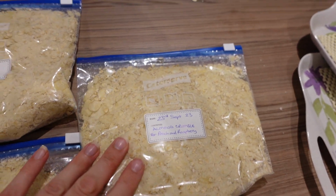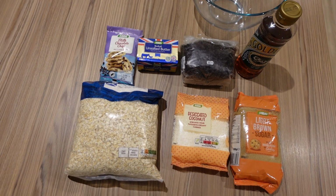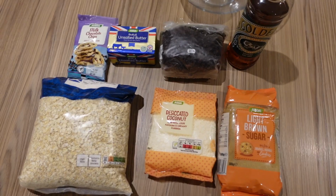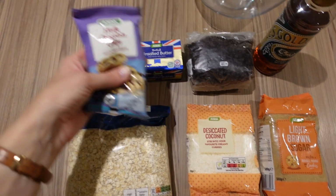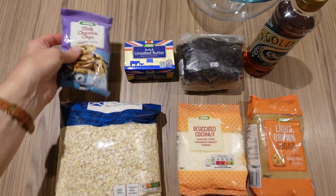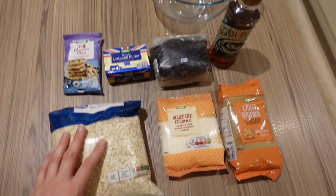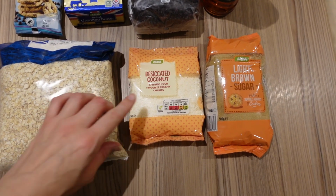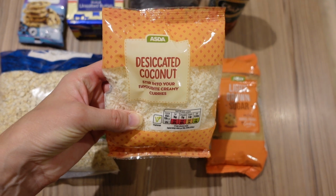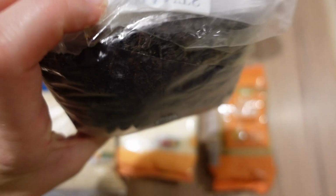I decided to make some flapjacks. Number one, flapjacks are really, really nice. Number two, I planned on breastfeeding my baby, and I know they say if you eat oats, that's really, really good for your milk supply. So my idea was to make lots of flapjacks and eat a lot of them, eat them daily. So I've decided to make chocolate chip flapjacks and also raisin and coconut flapjacks as well.